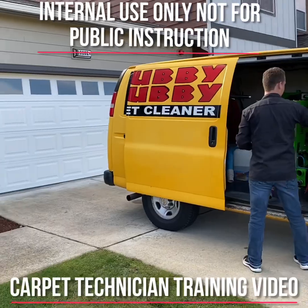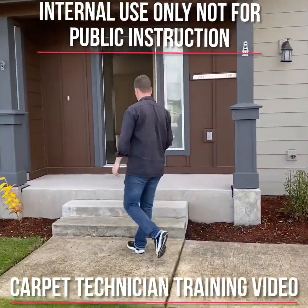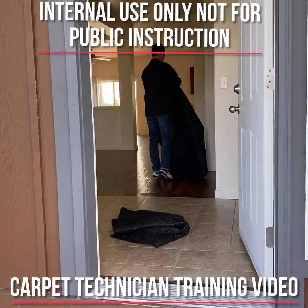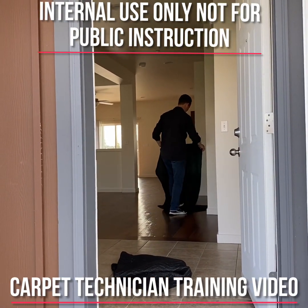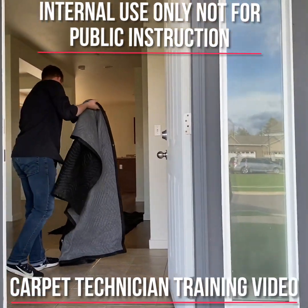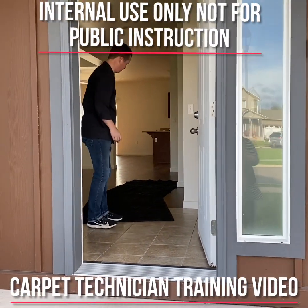So we're opening up the door. First thing he's going to grab, as you'll see, is the hardwood floor mats. Excellent work there, young man. Now as we enter the home, he sets the hardwood floor mats down over the hardwoods, protecting all the hardwood floors from exposure to our vacuum lines, solution lines, brass fittings, and foot traffic. Very good. Do this on every job, okay?